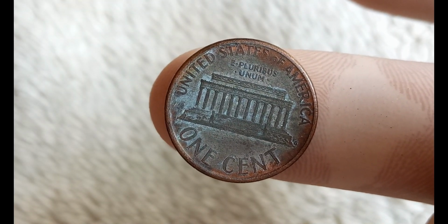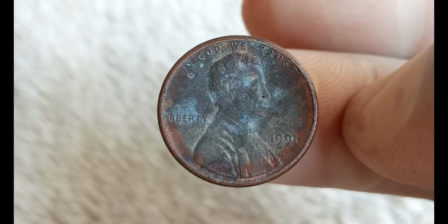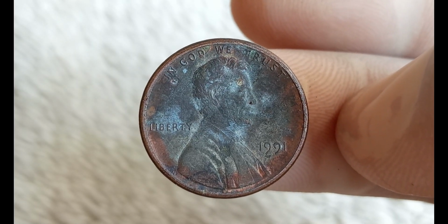Now when we talk about the year 1991, the Liberty 1-cent coin gained particular attention. Collectors know that not all coins are created equal. Some are struck with slight minting errors, some come in limited numbers, and some have special qualities that make them rise far above ordinary circulation coins.